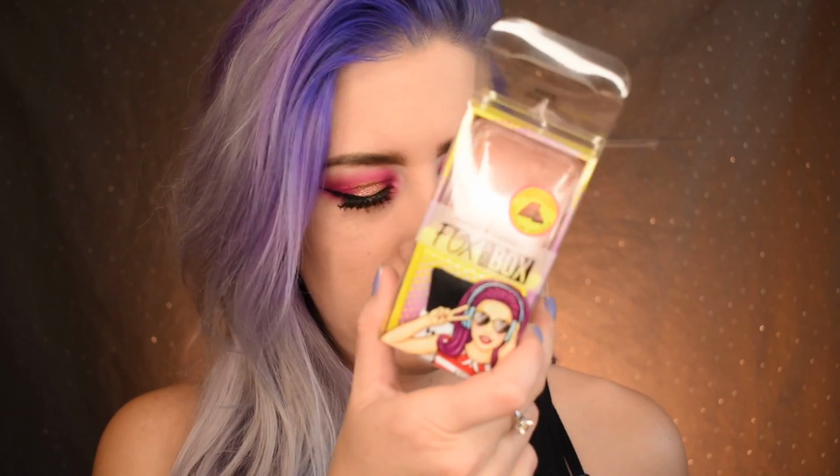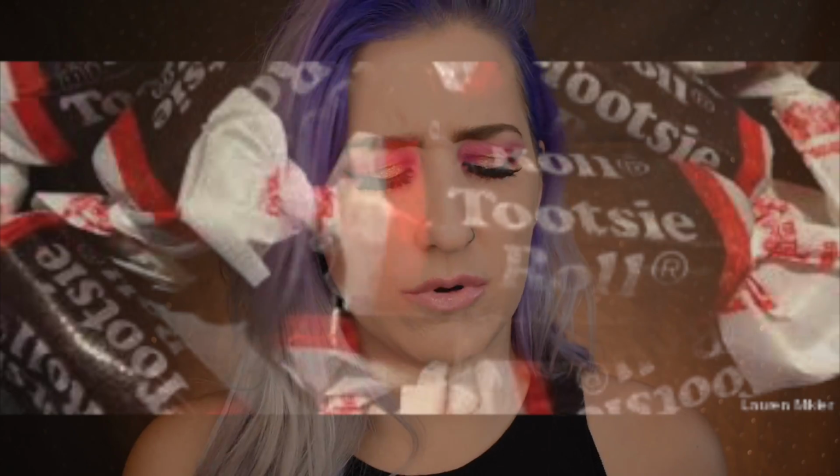First of all, the little characters on them are so cute, so adorable, and I will pop up a picture of all the shades to choose from. I believe there were 5. Woo! Yeah, that's a very, very strong Tootsie Roll smell. Oh, the strawberry is nice. I like the strawberry, just a hint of fruit.